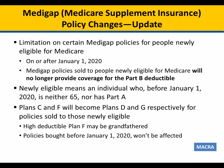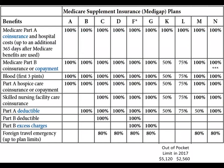So for those of you who are saying Plan F and Plan C, what the heck does that mean? Here is our supplemental plan chart. So you can see Plan F, as in Frank, covers everything, and Plan G, as in girl, covers everything but the Part B deductible, which is $183. I'm sorry, I said that wrong. Plan F pays for everything. Plan C pays for everything except the excess charge. I apologize. So the unique thing about Plan C and Plan F is that they both pay that Part B deductible. That's the reason those two plans are going away. The two next most comprehensive plans would be Plan G as in girl and Plan D as in dog.